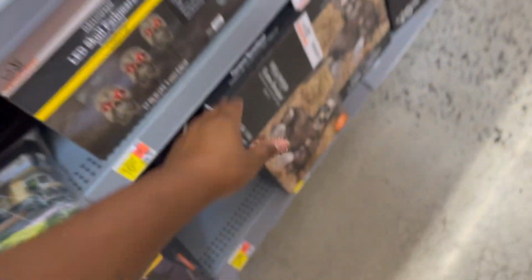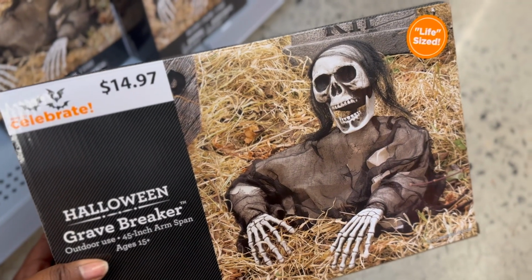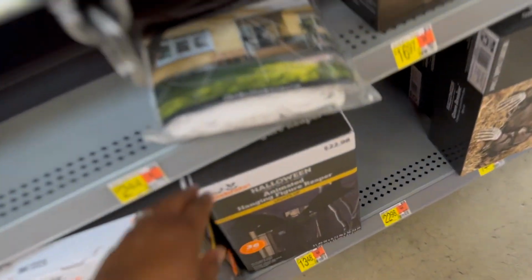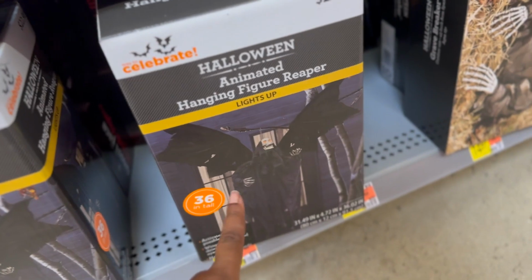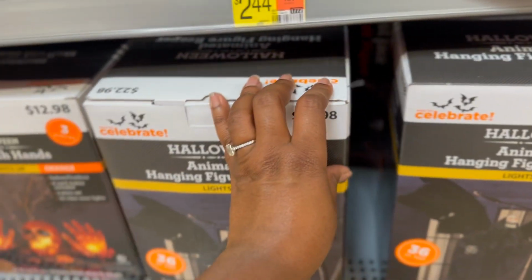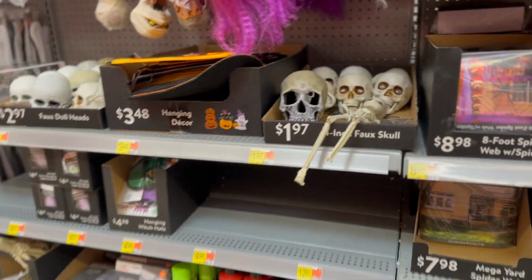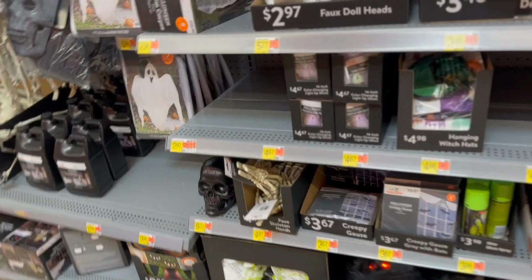I want to see how this looks. Oh, it's in such a tiny box. It's a Grave Breaker. They also have an animated hanging reaper. If I had a tree in my yard, that would be cool. So yeah, there's not a lot here.